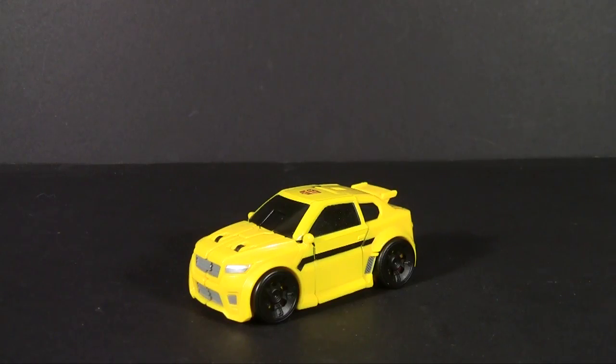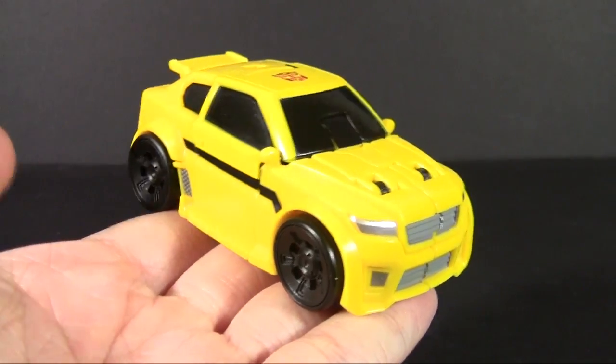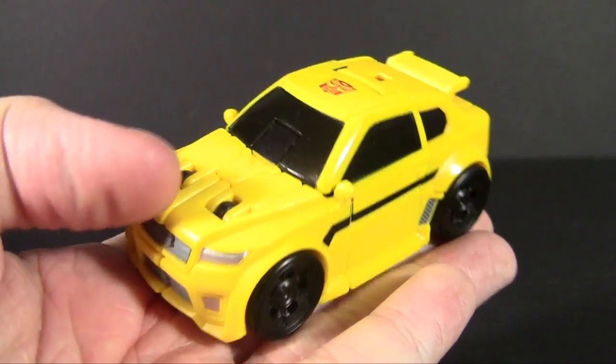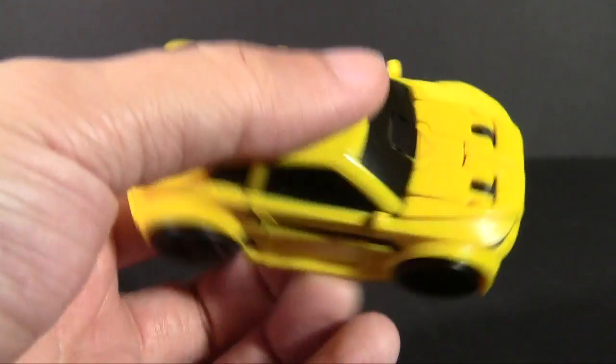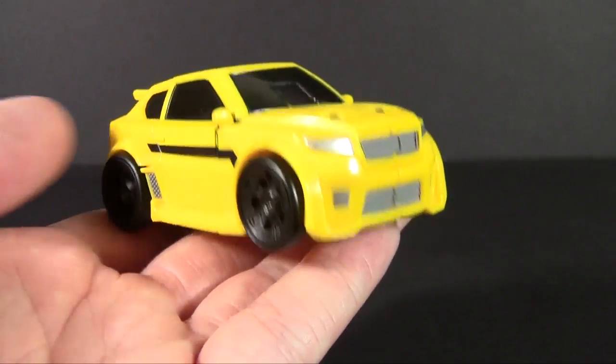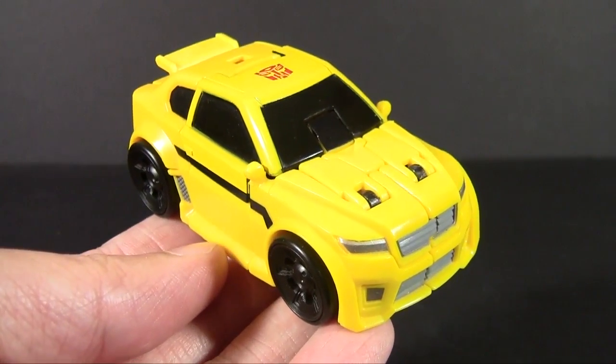Let's start in on a week of random reviews I keep meaning to get to and just kept putting off, and I have no idea why, because we're going to be talking about the little guys of the Titans Return line. Well, not the really little guys, the kind of little guys, aka we're going Legend scale this week, and we're going to be discussing some of the newest offerings in the size class, starting with Bumblebee, because of course every Transformer line needs a Bumblebee or 2 or 8 or 15. Can't wait for the new Bumblebee movie next year, huh, guys?